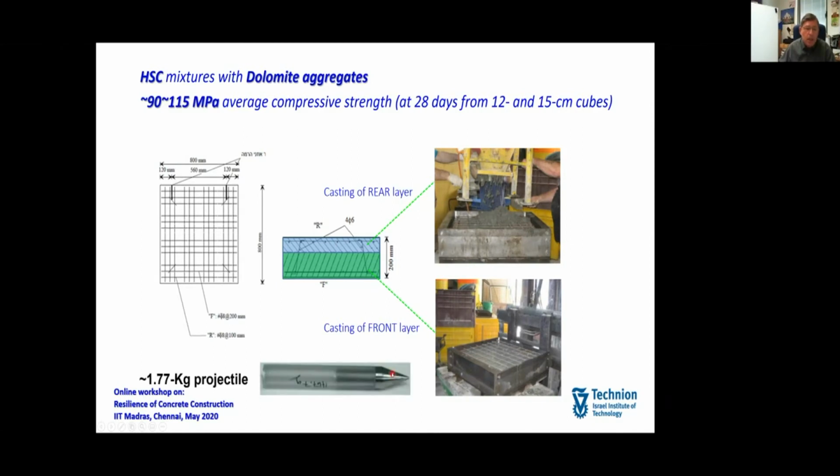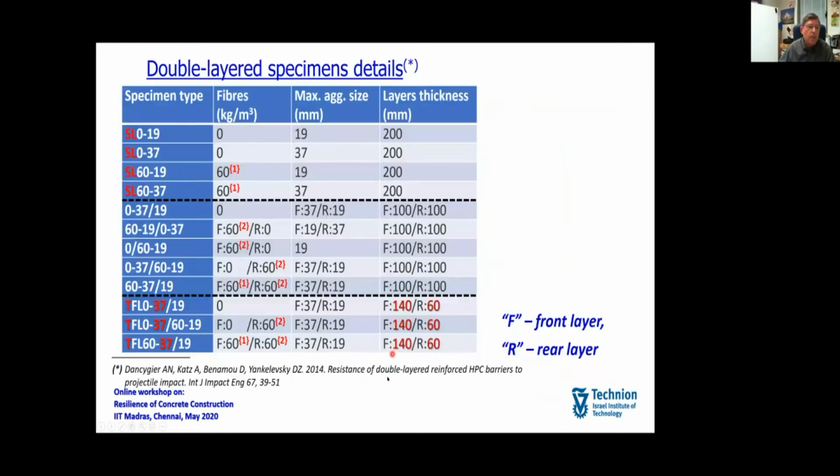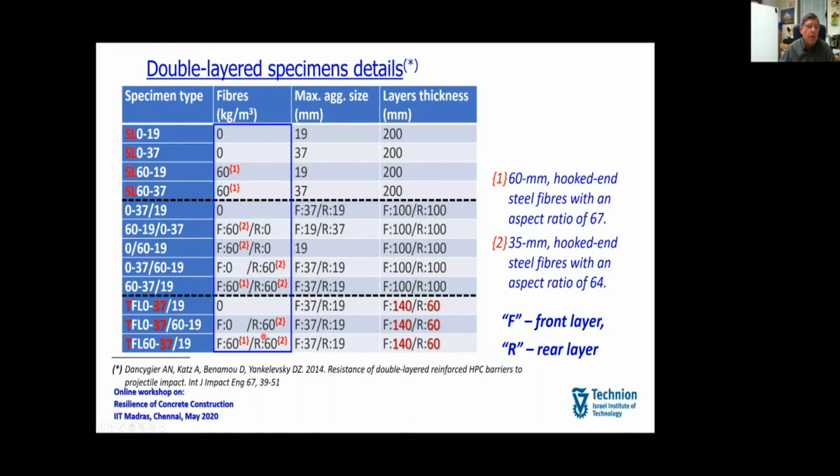The projectiles in this test series were a little bit heavier, but had the same conical nose as in the previous tests, and were also made of hardened steel. And again, let me guide you through this test program. We looked again at the effect of using steel fibers or not using them.